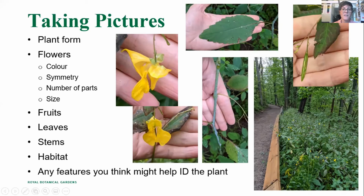Just use your hand for scale, or if it's something big like a tree or shrub, get somebody to stand next to it, put your dog next to it, and tell them to sit and take a picture. Grab pictures of the fruits if they're there. The leaves, I like to take the top side and back side of the leaf. Sometimes they show you different information. The stem and the habitat and any features that you think might help you ID the plant, like that white waxy coating.